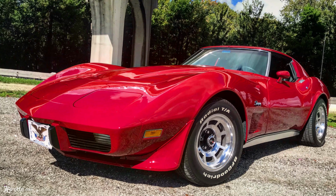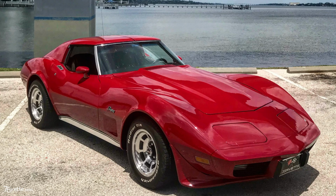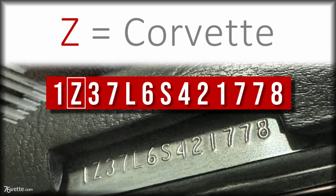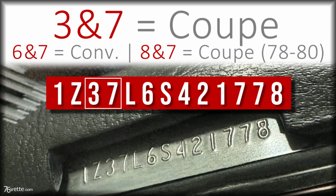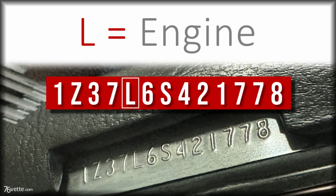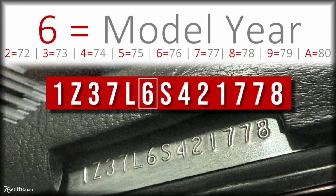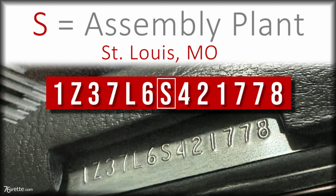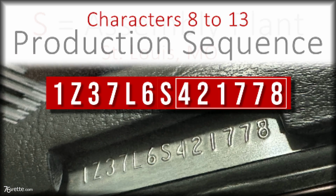Okay, so let's do a little VIN decoding. I'm going to start with my 1976 Corvette to show you what kind of information you get out of the decoding process. The first character would be the number 1, which means the car was built by Chevrolet. The second character is the letter Z, and it indicates the vehicle is a Corvette. The third and fourth characters indicate that the car is a coupe. The fifth character shows it's an L, which is the L48 engine. The next character, a number 6, indicates the model year. 6 means it's a 76. The next character is the letter S, which means it was built in St. Louis, Missouri. And then you have characters 8 through 13, which is the production sequence.